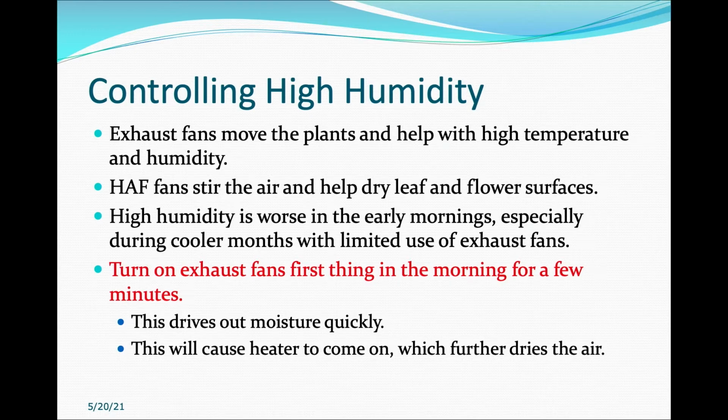So here's what you do in the mornings if you see that. Turn on the exhaust fans. What if it's not hot enough for the exhaust fans to come on by themselves? Doesn't matter. Turn on the exhaust fans, even if it's 5 minutes. Blow out that hot, humid air, and then turn the fans off. And if it's too cold, the heater will come on for a few minutes. You burn a little fuel. The air will be a lot drier, and that's what you want. You want some drier air.